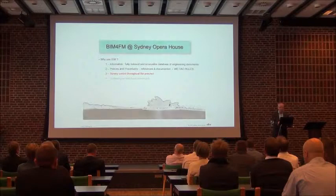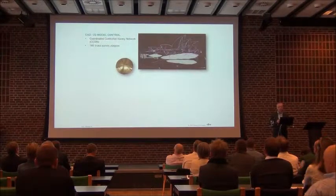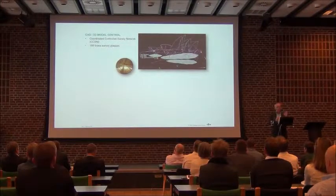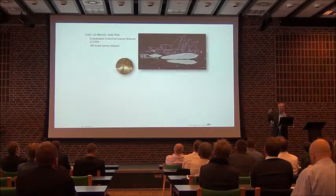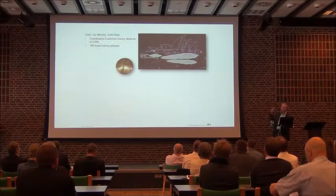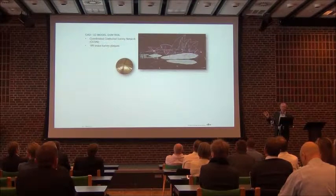Survey control throughout the building. We've placed through the building a network of 165 brass plaques which provide you X, Y and Z values, and also identify on the plaque the fire compartment area that you're in. The way these are positioned, a surveyor coming on site can usually see at least two no matter where he stands in the building, so he gets coordination. Particularly nowadays with laser scanning, he captures the brass plaque as part of his laser scanning project, and straight away we know exactly where that is located.